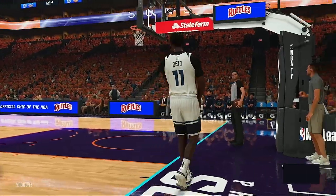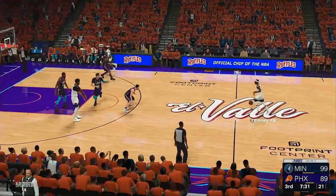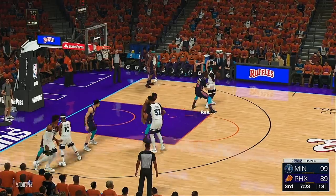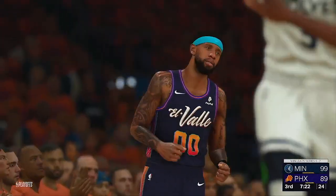Some changes for Minnesota. Reed has checked in for Rudy Gobert, and Nickeil Alexander-Walker in for Edwards. Passes it to Reed. And looks like the illegal pick was set. Yep, that's right. That'll get their attention.